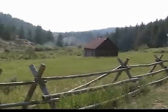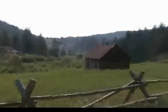And this is the fenced area for horses, etc. That fire's over that ridge about 8-10 miles right now. Fortunately, the wind is away from us, unlike the last 3 days.